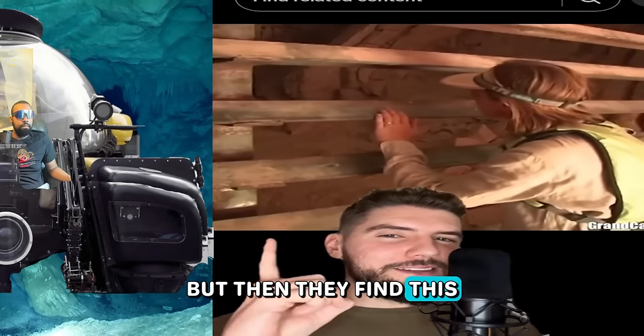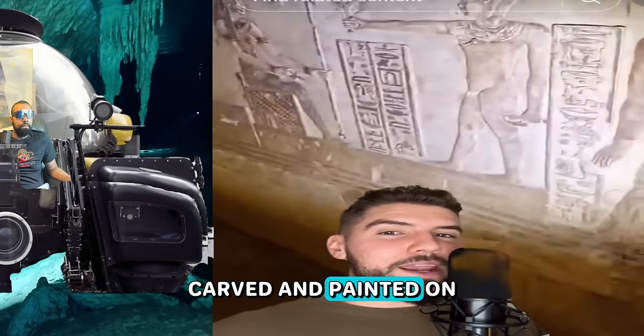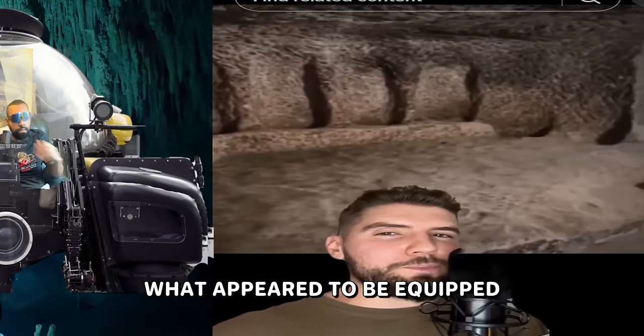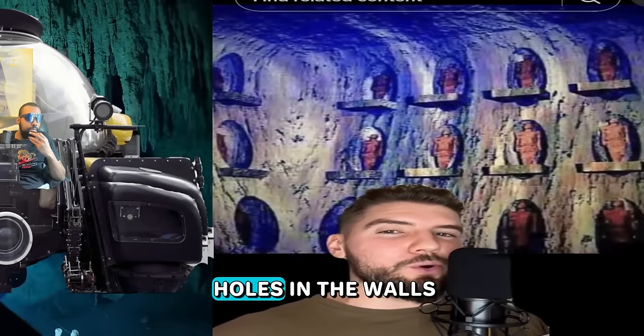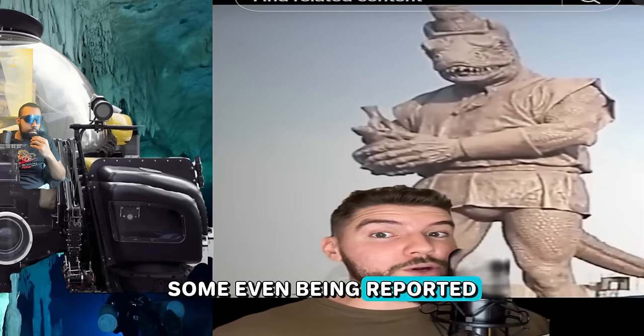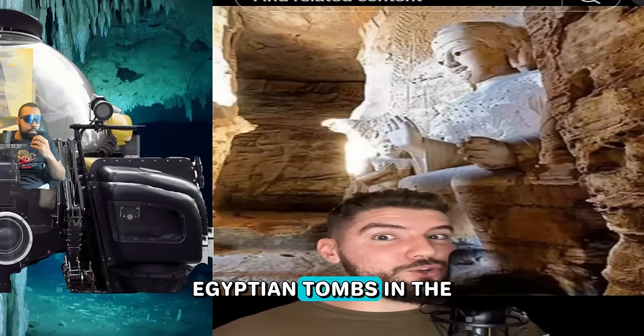But then they find this: Egyptian hieroglyphs carved and painted on the walls, and stone tablets with similar hieroglyphs engraved. And then finally, what appeared to be a crypt, filled with little cubby holes in the walls, each containing mummies of giant humanoids, some even being reported as reptilian looking. Yeah, Egyptian tombs in the Grand Canyon.